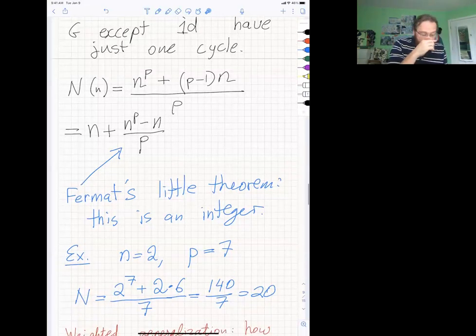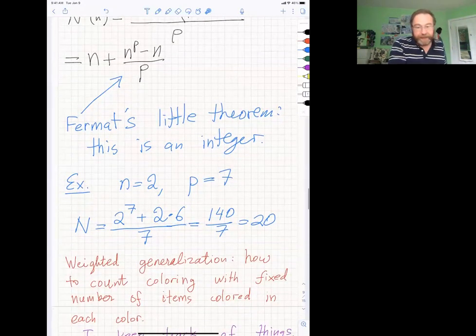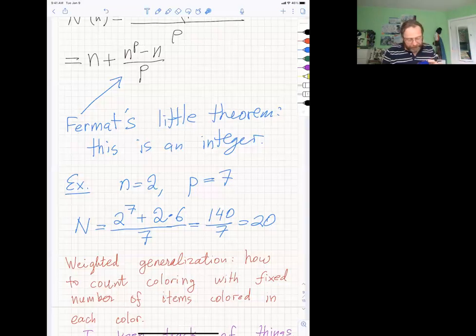Okay, and so now I want to talk about the weighted version of this theorem. I told you that sometimes we want to count not all colorings, but colorings with a certain number of faces colored by each color. For example, we might want to color the regular dodecahedron with three faces of each of the four colors. This is really a set of plastic faces out of which I can make this dodecahedron. So that would be the number of ways to make it out of those faces, because I only have three faces of each color.